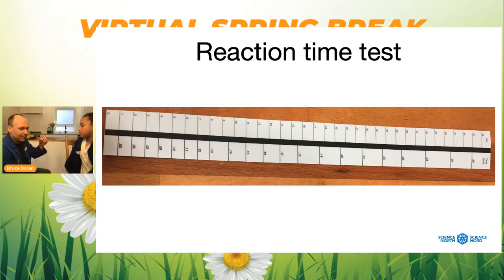We're going to do it again. Penny, not now. She's going to do it for me. Okay. She's going to drop it for me. Try it with your family members, and whatever mark you grab it at in centimeters, use this reaction time ruler in order to give you an idea how fast that person reacted.